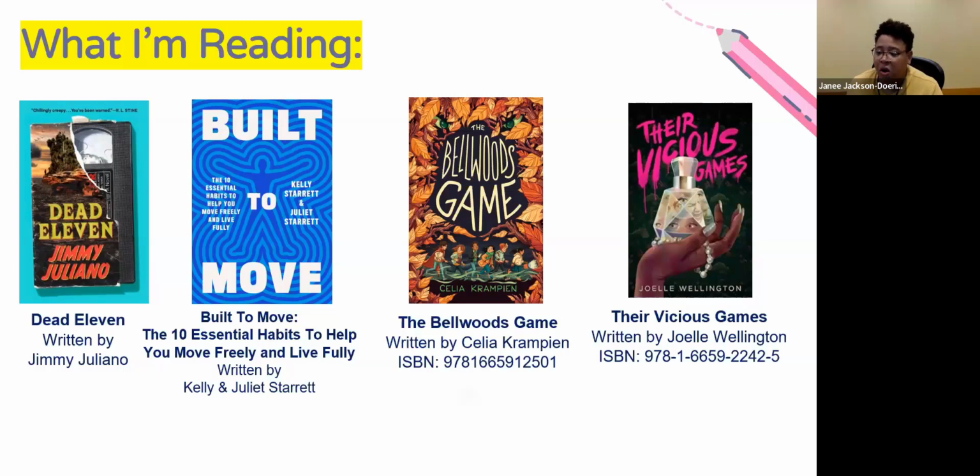The third book is called The Bellwoods Game, and that is written by Celia Crampon. That is a middle grade novel, and it's set in 1982. And on Halloween, a sixth grader named Abigail Snook disappeared in the Bellwoods forest behind Beckett Elementary. So every Halloween, the Beckett's sixth graders have to play this Bellwoods game, or her ghost will terrorize the town for the next school year. Creepy middle grade novel. I'm all for it.